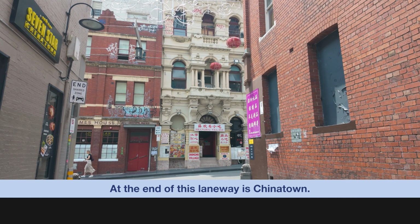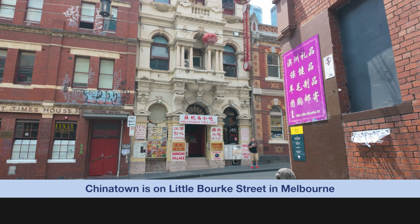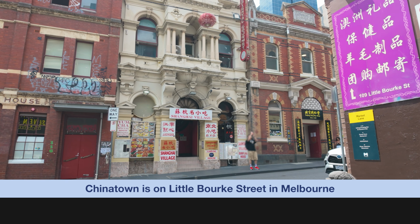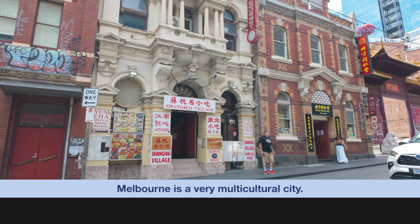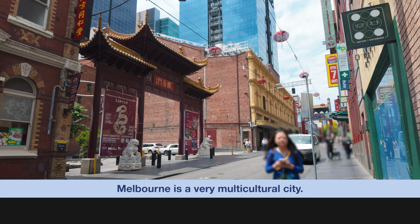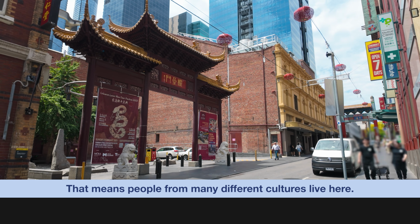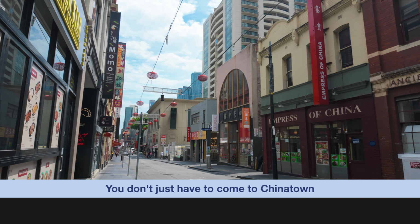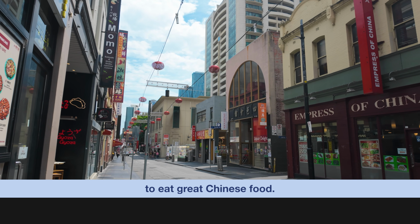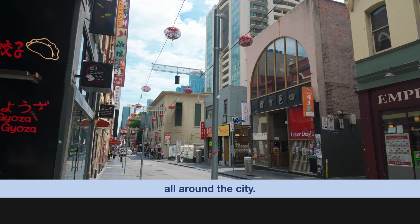At the end of this laneway is Chinatown. Chinatown is on Little Bourke Street in Melbourne and is an area that has lots of great food. Melbourne is a very multicultural city. That means people from many different cultures live here. You don't just have to come to Chinatown to eat great Chinese food. There's all kinds of different Asian and European cuisines all around the city.